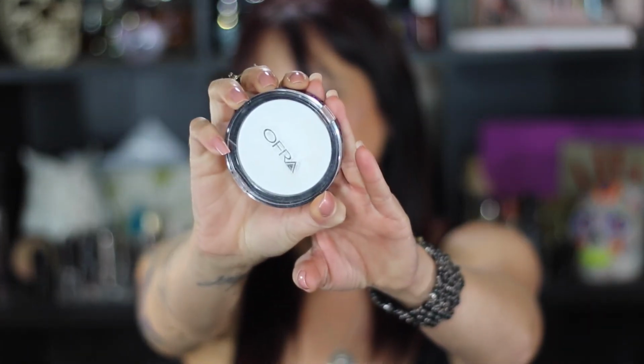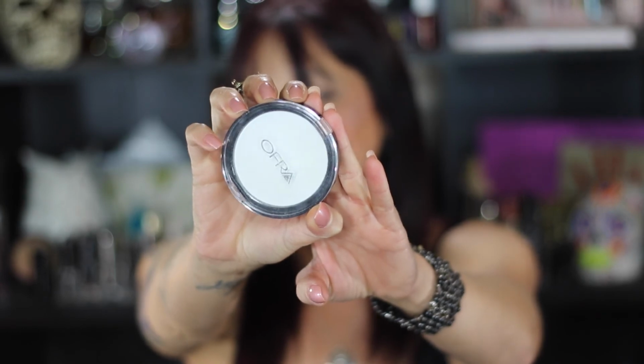And I'm gonna start with this powder that I got in my BoxyCharm this month. This is a powder from Ofra, and it is this oil control pressed powder, and it's just a white powder. And what I do is I just use a very, very light hand because it is a white powder, and I just dust it all over my face, concentrating on the areas where I get oily. And it has been a lifesaver this summer when it's been 100 plus degrees, very muggy outside. It's really kept my foundation staying in place and looking nice all day long.